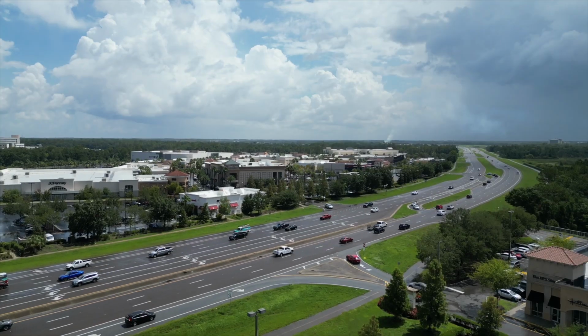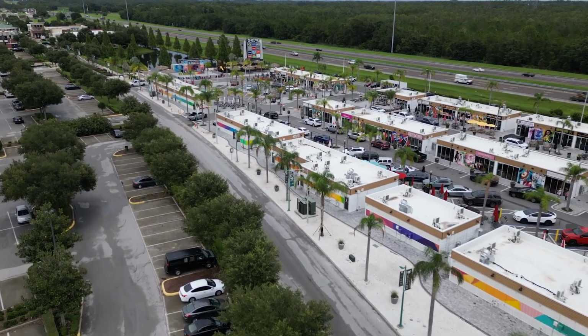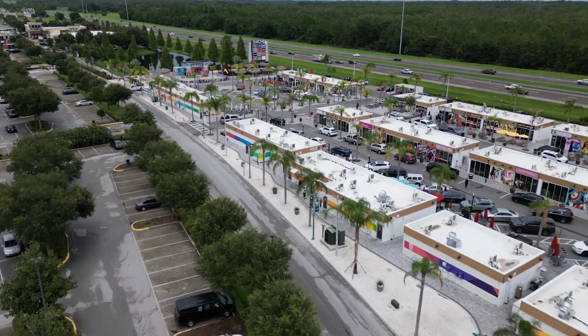Wesley Chapel does have nice amenities. Now you have the Tampa Premium Outlets, which are technically in Lutz, but right there on the corner of Lutz, Land O'Lakes, and Wesley Chapel. Then in Wesley Chapel, you have the shops at Wiregrass. You have the Grove, which is kind of like a Best Buy area, you know what I mean? And then in front of that, you have the Crate, which won top development of the year. I don't know if that was in Florida or if that was a bigger thing.